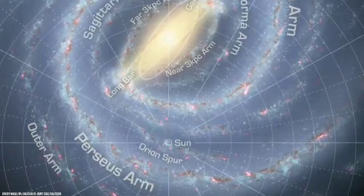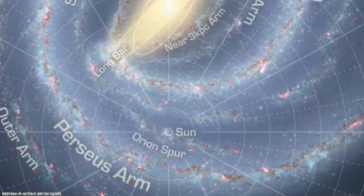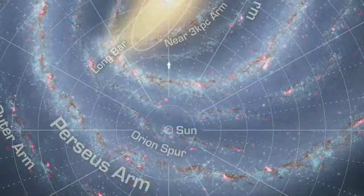Our solar system is in the Orion Spur Arm and is approximately 26,000 light-years away from the galactic center, a journey that would take you more than 450 million years if you could travel at the same speed as the interstellar spacecraft Voyager 1, our most distant human-made object.